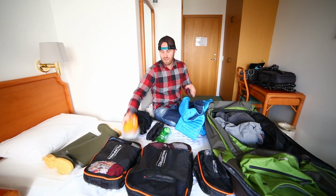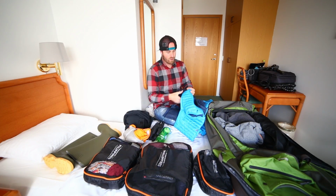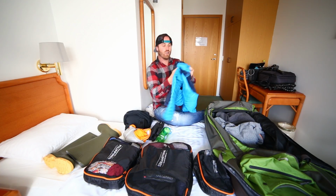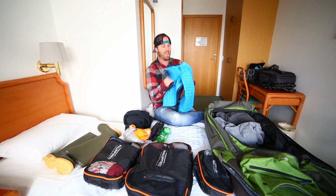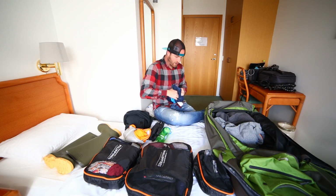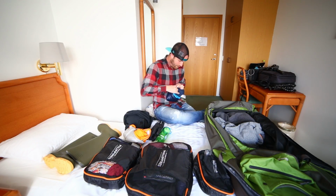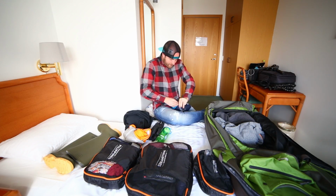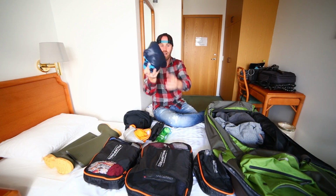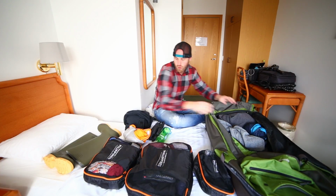And the cool thing about these Eddie Bauer jackets, these windproof ones, is that I think almost any Eddie Bauer jacket you can always stuff into its own pocket. So for travel, for packing, you can just stuff them within themselves and it saves a lot of space. That huge jacket I was just wearing stuffs down to the size of like a softball, which is awesome. So that's the blue one.